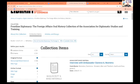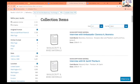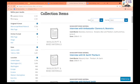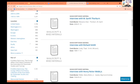This is where you're going to see this particular searching format come up. This is pretty much the same way you can search all collections, as well as the general Library of Congress site. You'll see you get these little items on the side called facets, and you can narrow down your search through this. Obviously most of these are manuscripts because they're things written down for interviews. A few web pages. In this collection, there's one image and one PDF, but most of them are just manuscripts. You can filter these down by location.